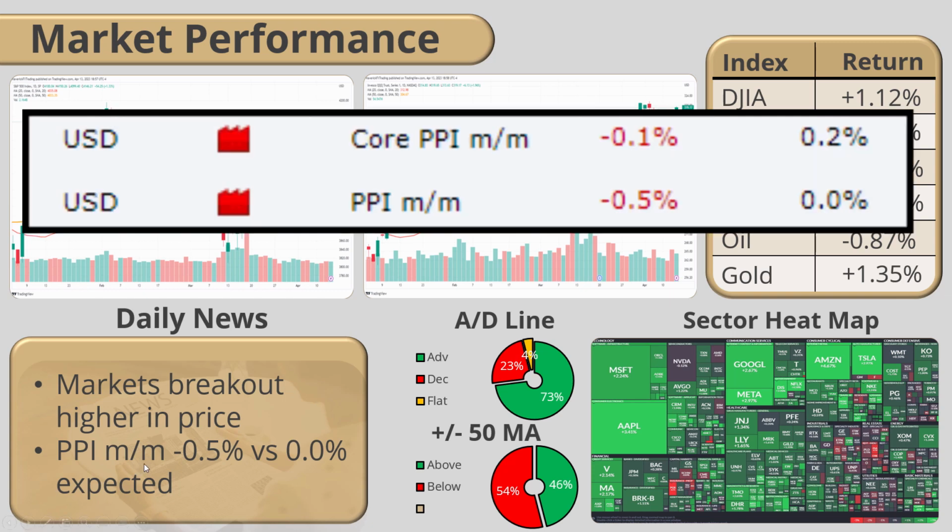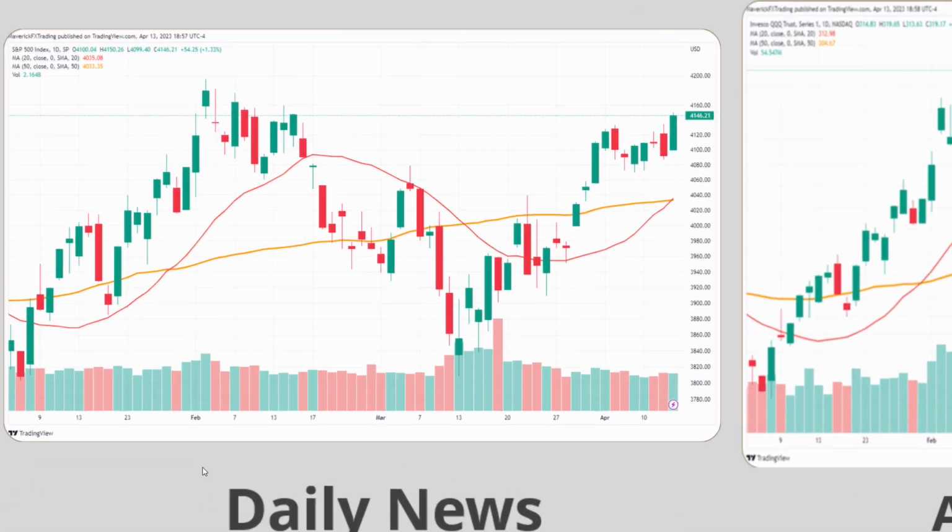PPI, month over month, way below expectations. Came in at minus 0.5%, expected to come in at flat. So that's great news. Inflation numbers better than expected, both on the CPI and now on the PPI this week.